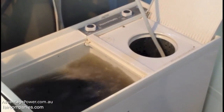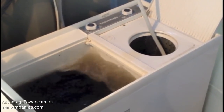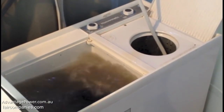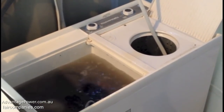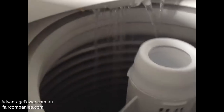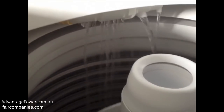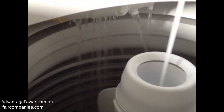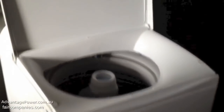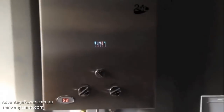Early in the project, we had little or no water. For washing, we had to buy a twin tub, which uses considerably less water than an automatic. This was a shame because we had a beautiful automatic sat next to it. We appreciated it in the beginning, but we were pleased when we got enough water to run the regular automatic. This is its maiden wash with its own hot and cold supply.